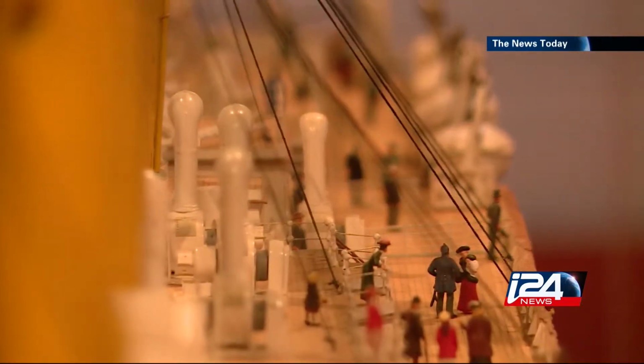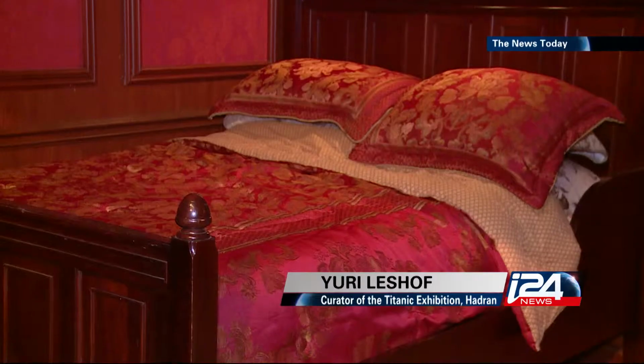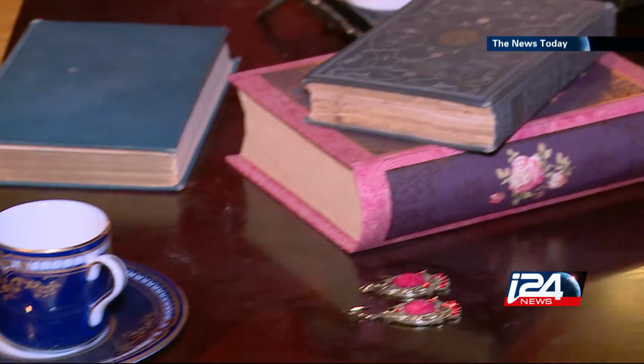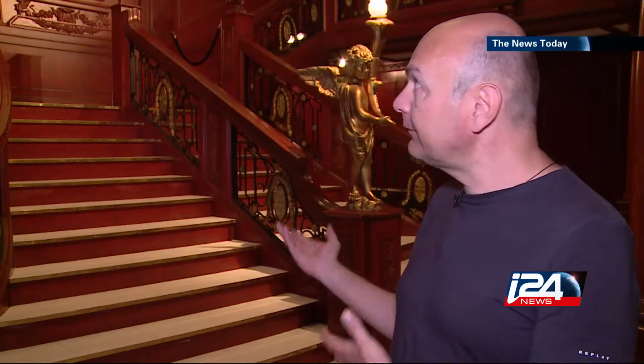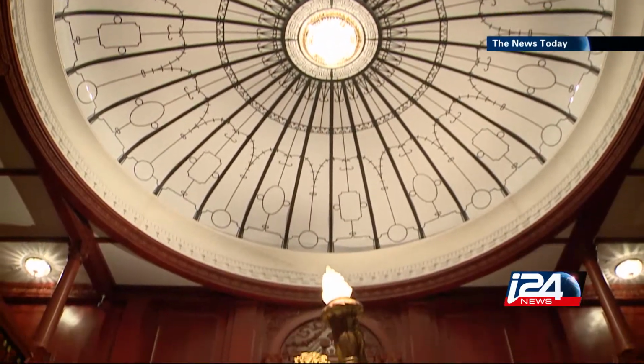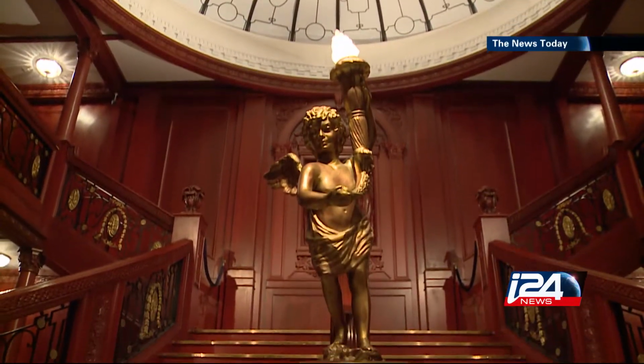It's a recreation of what the real vessel had. You can see the first-class cabin, third-class cabin, the place where the dinners and the dancing hall were. This is really a famous place, which you can see in the film. So you really get as close to the atmosphere on a real Titanic.